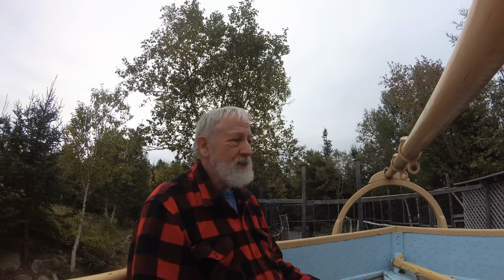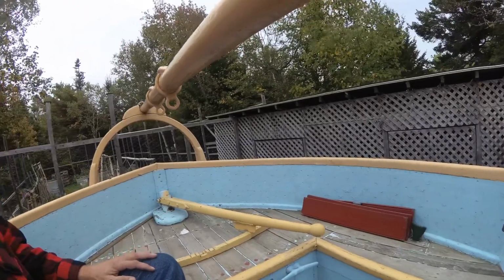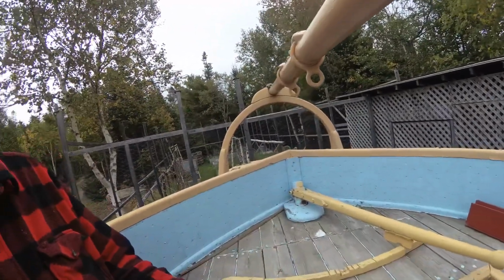Well, here we are. I'm just going to give a quick tour of the Glen Dora so people that can't be here can actually see what she looks like. No better place to do it than sitting in the cockpit, so that's where I am. If you take a look around, what you'll see is quite an odd-shaped cockpit.